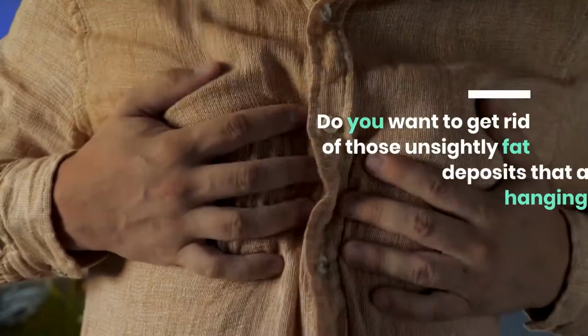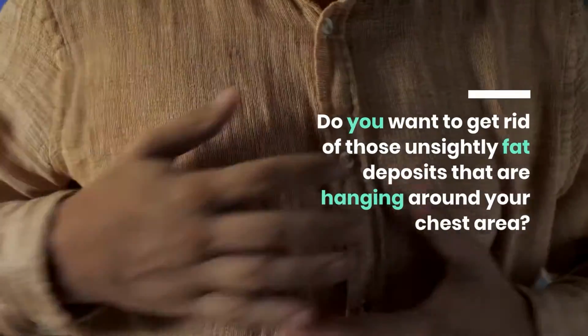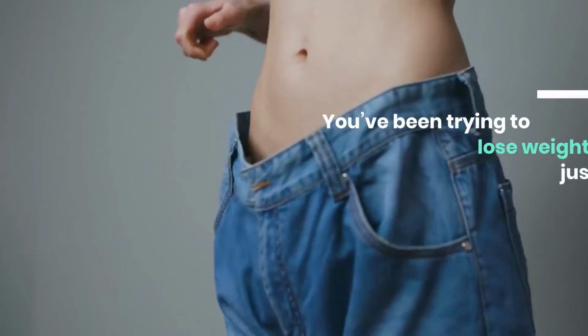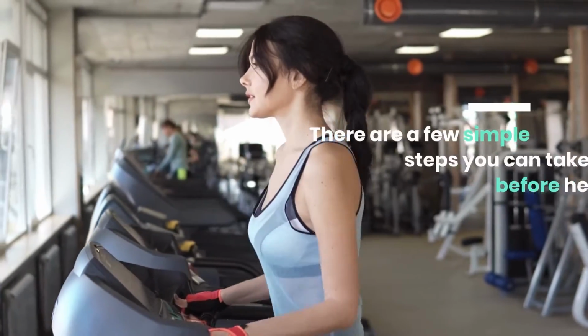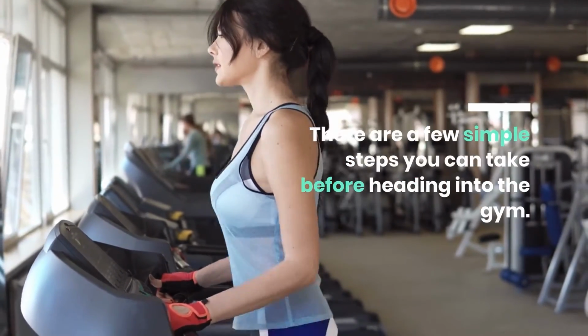Do you want to get rid of those unsightly fat deposits that are hanging around your chest area? You've been trying to lose weight, but they just seem to be getting bigger and more noticeable. Well, stop that. There are a few simple steps you can take before heading into the gym.